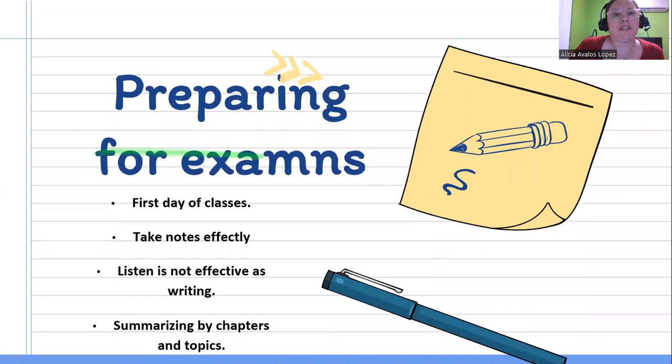The first point is preparation. You don't need machine memory for the test. We need preparation. Adequate preparation starts on the first day of class. Inadequate preparation is to think you will study all your notes one night before your test.